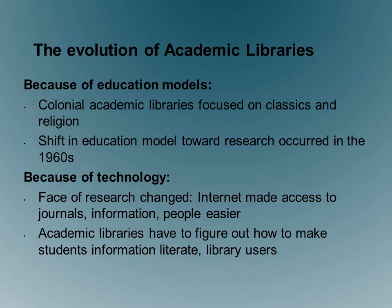Colonial universities emphasized the learning of the classics and religious texts, making library collections small and almost superfluous. What resembles the academic library today began to take shape around the 1960s as universities shifted to focusing on research. Libraries had to expand. Technology, of course, also changed the academic library. The face of research changed because of the internet and the ease of access it gave to journals and to other people in their research. The academic librarian had to begin to consider also that the students walking through their doors were more well-versed at gathering information from the internet than from the library.